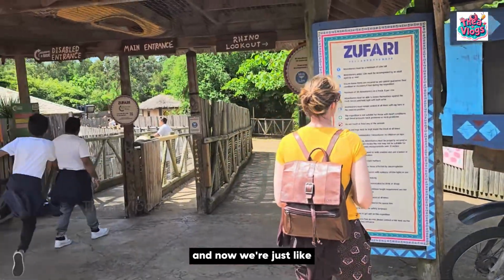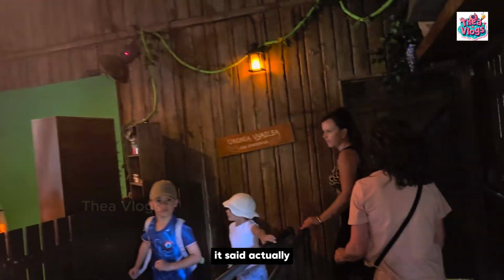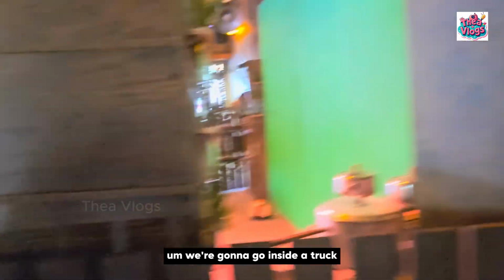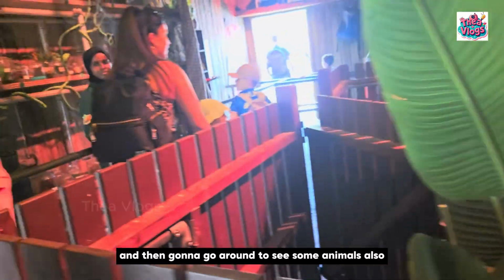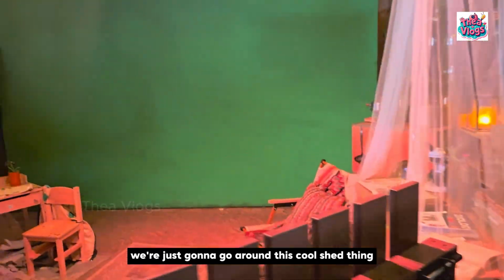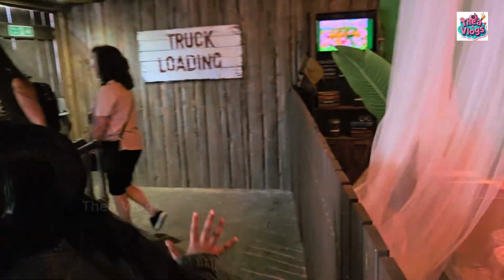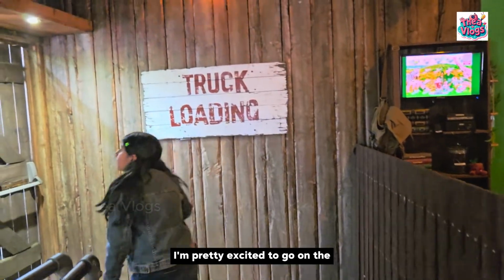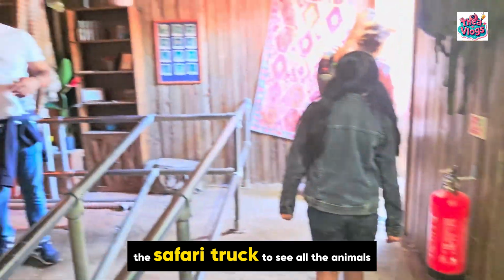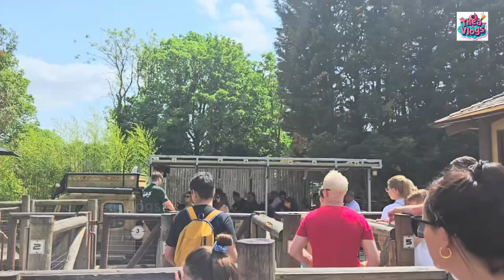And now we're going to go to a safari. A zoo-fari, it said, actually. We're going to go inside a truck and then go around to see some animals. Also, before we go, we're just going to go around this cool shed thing. I don't know, but it's really cool. I'm pretty excited to go on the safari truck to see all the animals, especially the giraffes. They said it had giraffes, and I love giraffes.